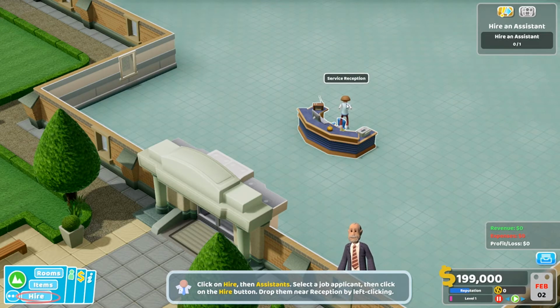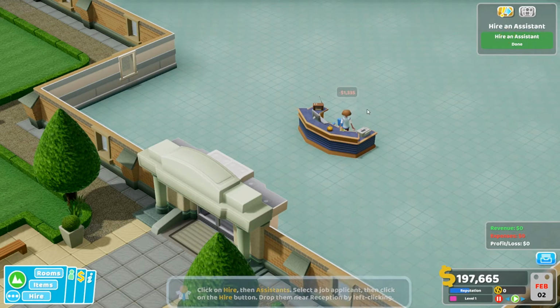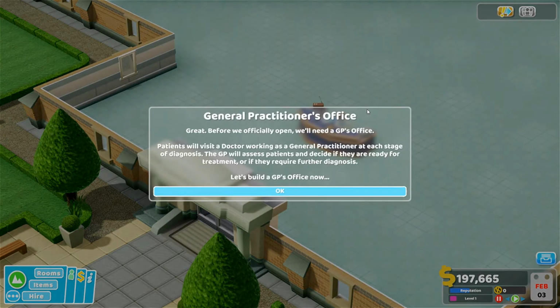Drop them near reception by left clicking. Yeah. I put a lot of thought into that, and I still think I made the worst possible choice.